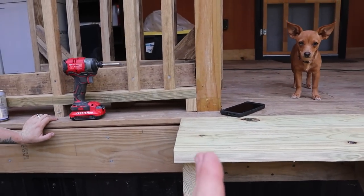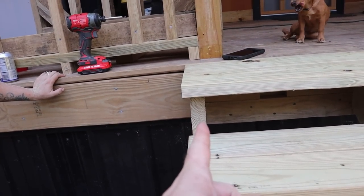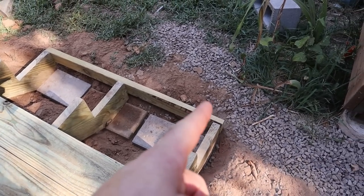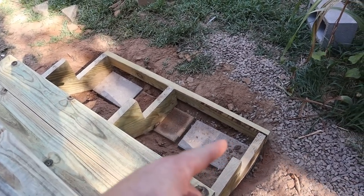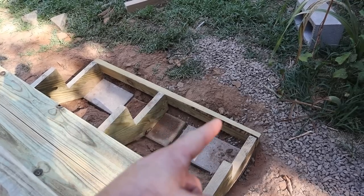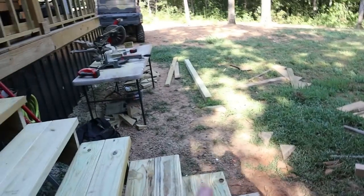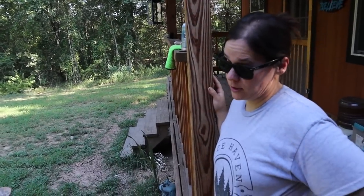So we lined this post up right here with the inside of this stringer. That way, when we do a railing, the post is gonna be right here on the inside. Gonna sit on these pavers. I'm gonna box these in so they're nice and tight. And then they're gonna come up and we'll have railings coming up and stuff. And I think it's gonna look really, really good. Oh yeah, it's gonna look great.